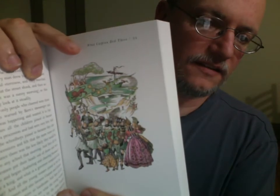Let's see, one of my favorites was The Voyage of the Dawn Treader. Let's see how some of those pictures look. Oh, look at that. That's nice. I wish there were even bigger editions. I would pay a lot of money for a nice big version with really big pictures, but these seem to be the classiest versions you can get.